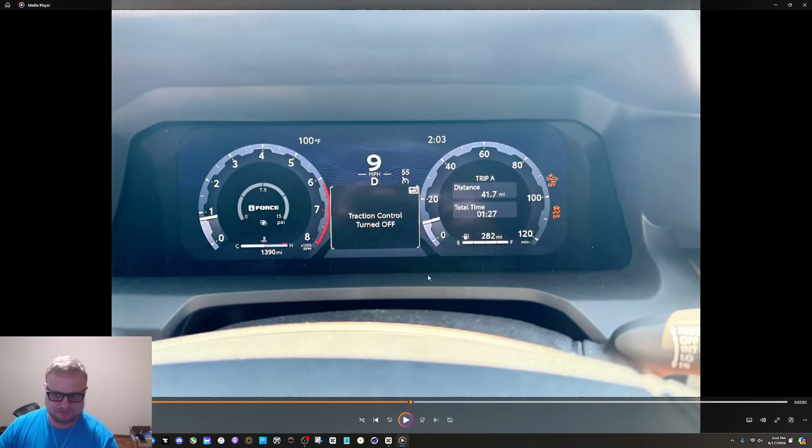I actually had to shut the traction control off because I was going down a sandy road. It's very sandy out here in places, and I did not need your ABS and your traction control slowing you down. But these little warnings constantly popping up, there's no need for that. You've literally got this right here telling you, hey, your traction control's off. I don't know why they thought this was needed.